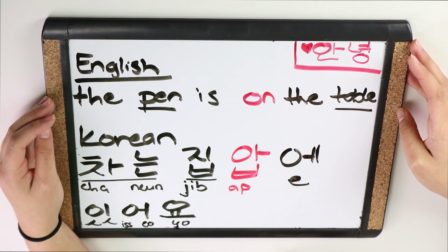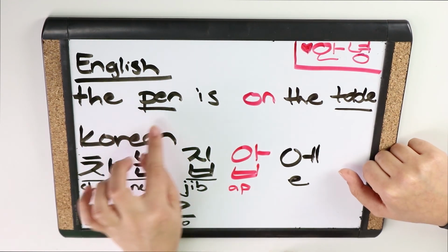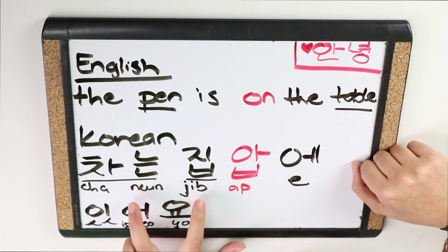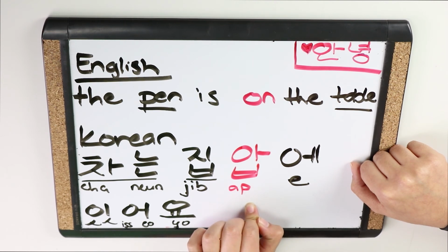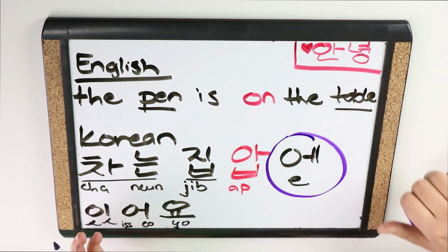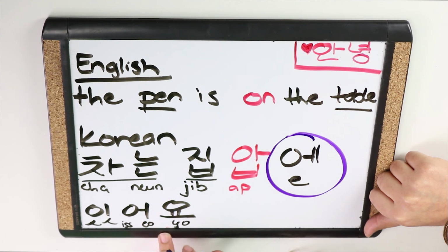An example of an English sentence. Usually our preposition word will be in between the two objects. So we have the pen is on the table. It would be in between. Now in a Korean sentence, you would actually have your two objects right here, and then right after you will have your preposition word to say that it is there. Now if you would note, you will have 에 right here. That is to note that you are talking about a place. This is placed somewhere, so you must enter 앞에 있어요.